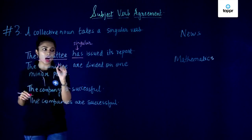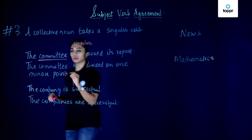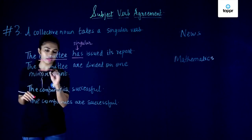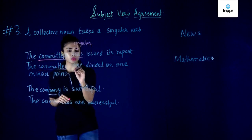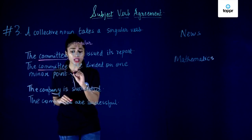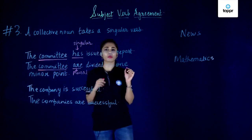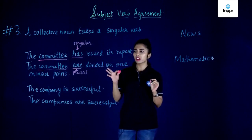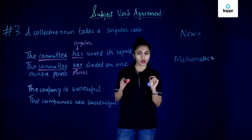The committee are divided on one minor point. So here we have our collective noun committee, but what is the nature of the verb that we have used here? Are is a plural verb. And why have we used a plural verb with a collective noun? Because the rule says that a collective noun takes a singular verb.